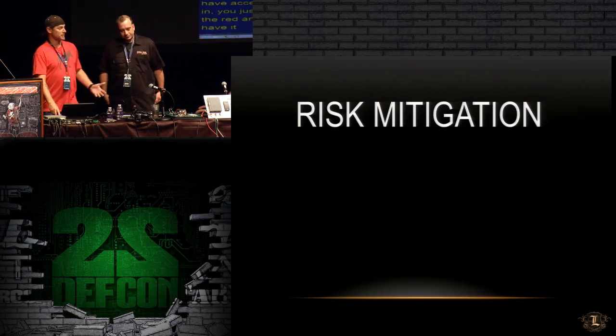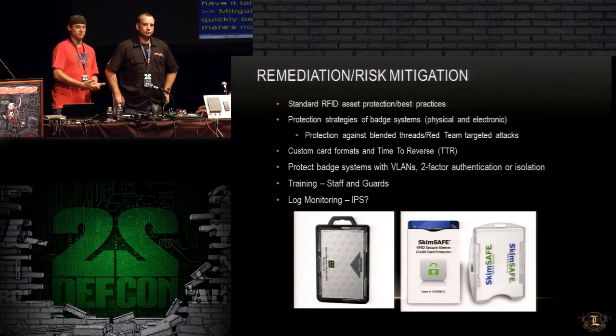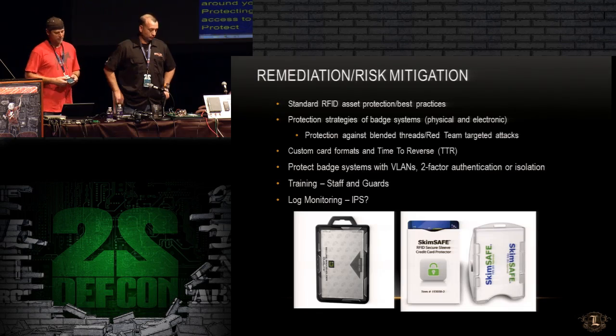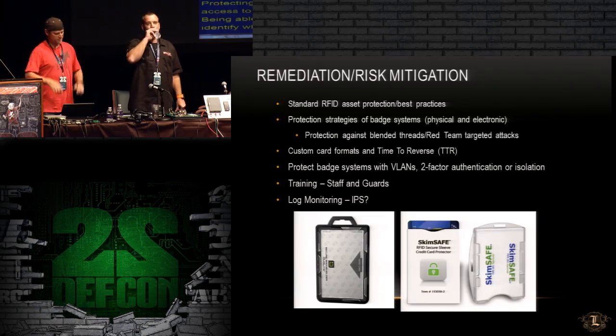Mitigation we'll go through quickly because there's not a lot. Obviously, the little 35-cent shield around your badge is important. Protecting physical access to the badge is important. Protecting visible access to the badge is also important, because of the issues we've seen with the reseller. Being able to identify what kind of badge it is and the information that's on it just from an order number that's printed on the bottom.